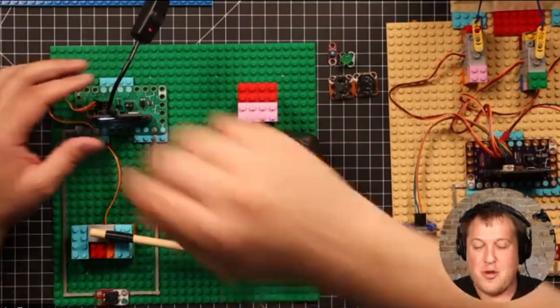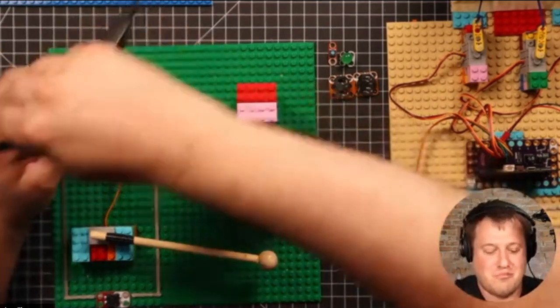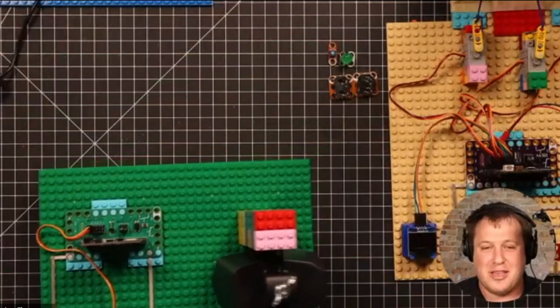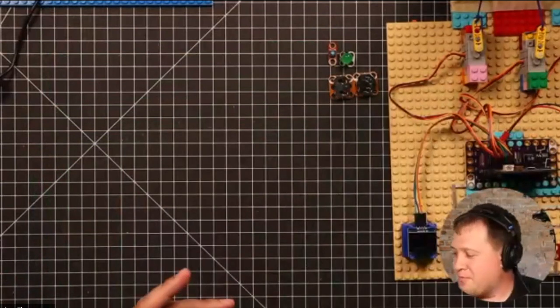But this is one of the random projects we had on our big tabletop full of projects in the hallway. It's always overflowing over there.